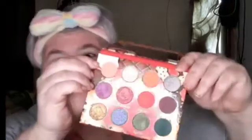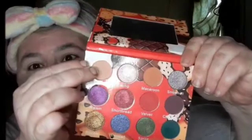Right? Anyway, so I got my eyes already primed. And the color that I'm doing all over my lid, I'm going to do this tan one right here. It's called Butter. I'm putting butter on my eyes, guys. And I'm just going to use this little fluffy brush. I'm just going to put it all over my eyes here. Alright.